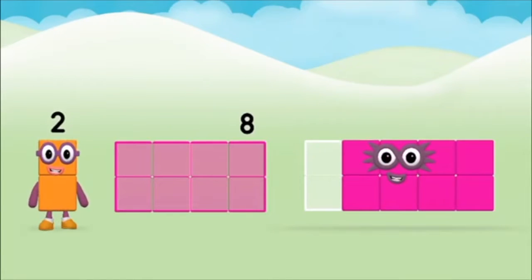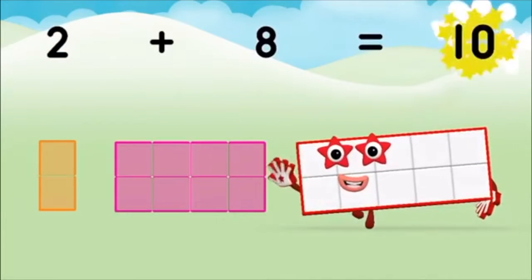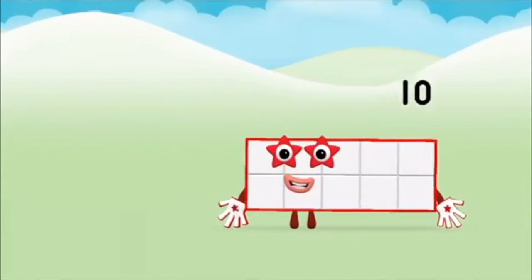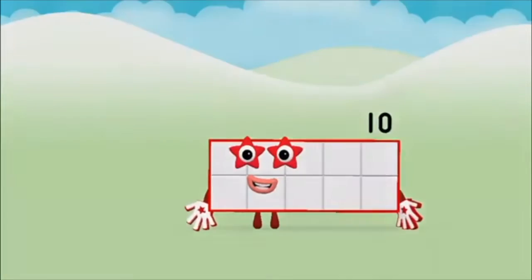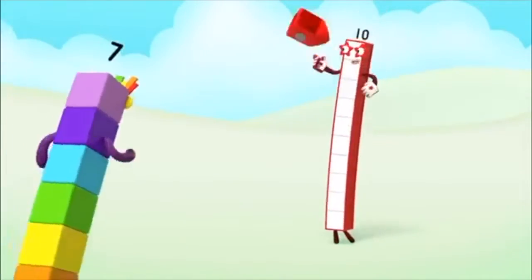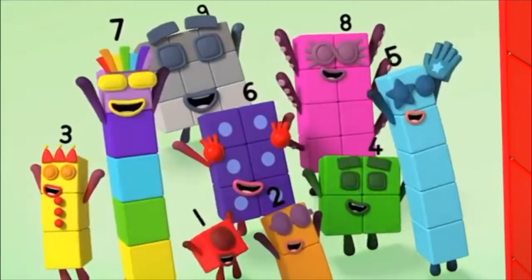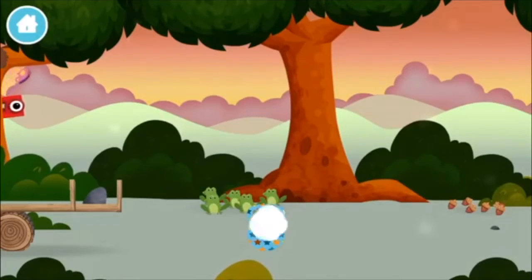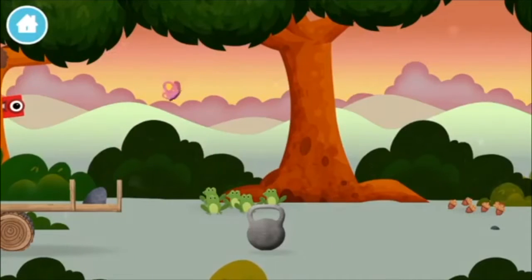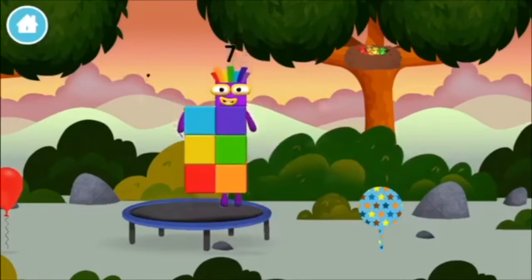8. 2 plus 8 equals 10. Marvelous! You made number block 10. You made a new number block.